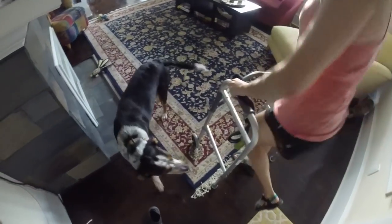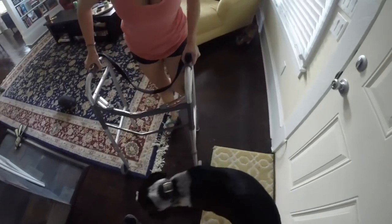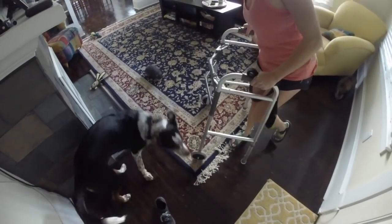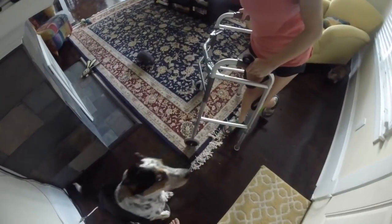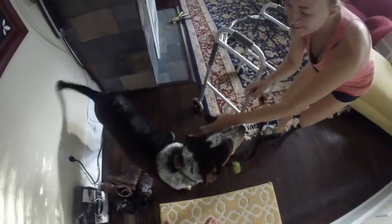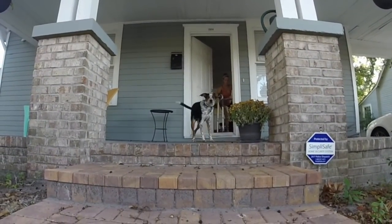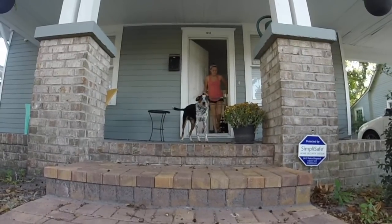An unforeseen issue is that Kenobi has never seen a walker before, so he's afraid to come near it, making it hard for me to clip on his leash. As soon as I open the front door, he wants to rush outside, and he definitely almost pulled me off balance.